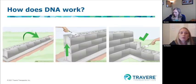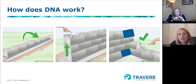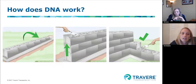So you can think about it again with this building block analogy. So here are my building blocks. I could have one mutation that's down here, and if I have this mutation down here, this is really going to affect my building. I don't want to have a mutation down here. This is one of the building blocks, one of the foundations. But maybe if I have a mutation up here, that's really not going to affect it. So if we go back, maybe this mutation would be that bottom part of the building, and maybe this mutation is that top part. So that's how you can think about it.